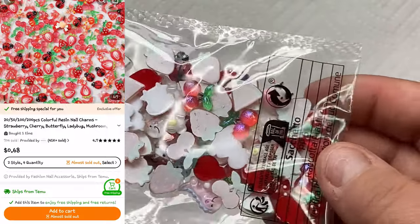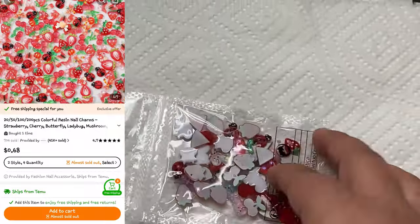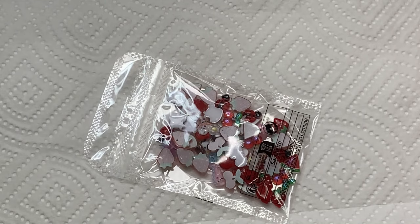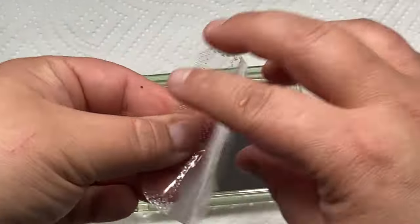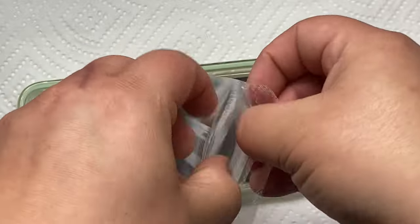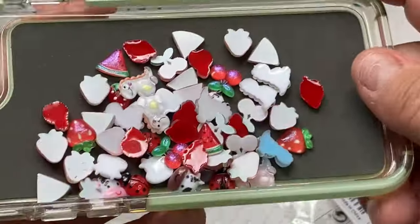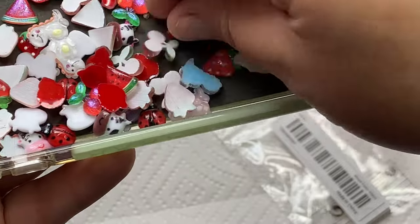Next, I got some super cute nail charms. I got the mix of strawberries, cows, dinosaurs, ladybugs, and watermelons. I got the 50 count for $1.60, and they are just so adorable. I'm gonna go ahead and lay them out on my phone case. That way you can see them individually. They're just absolutely adorable. Just look at these nail charms.